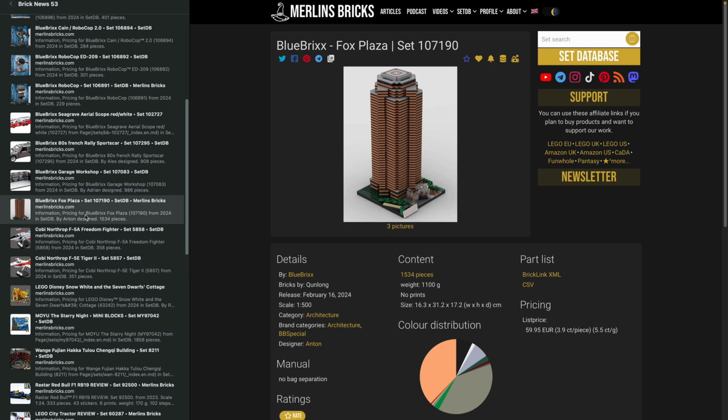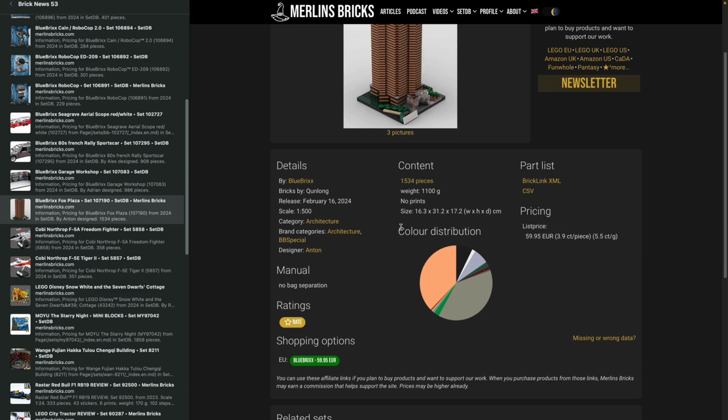So no matter if you are interested in the actual building or more a fan of the movie, here you go: $60, 1,534 pieces. I have this thing actually lying around. It just arrived yesterday. I fear, though, I don't have the time to build it in the immediate future, but I definitely will. And then you can expect also on this channel at least a short review on this one. $60, like I said, 3.9 cents a piece.